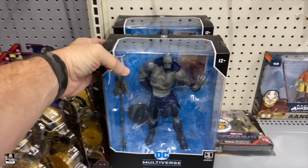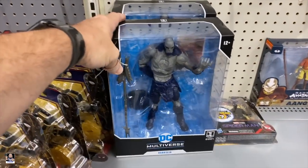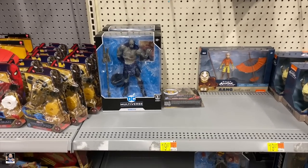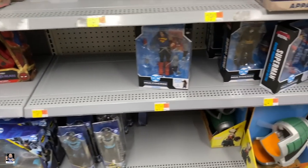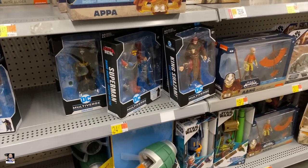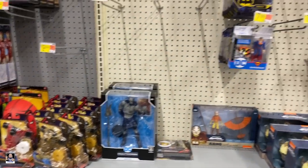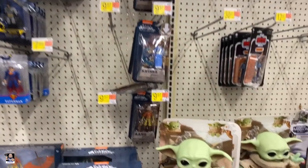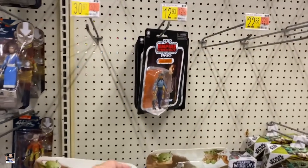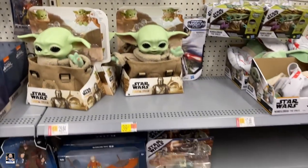Well. First time seeing this in a Walmart. I actually have this figure. I actually need to do maybe a review on it. Robin King, Superman, King Shazam. That's cool to see. And Grogu. Bunch of Landos, it looks like. Yep. Landos everywhere.